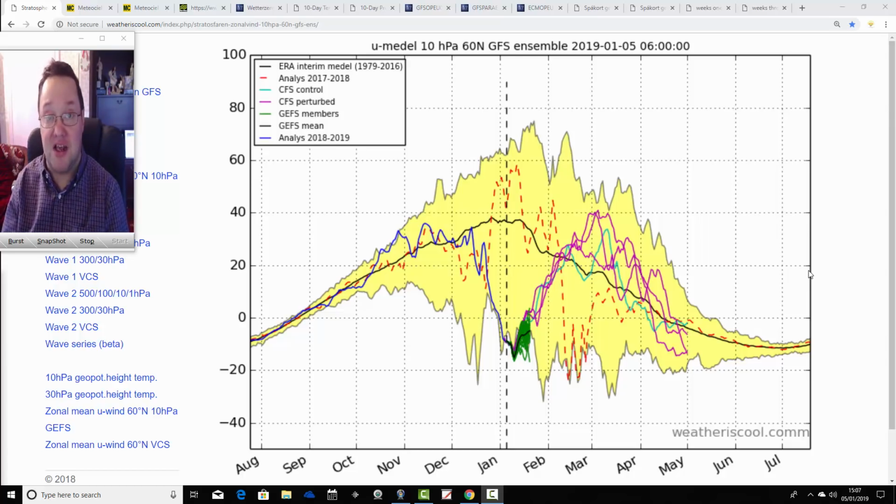There is no guarantee that you will get extensive blocking and cold conditions following a sudden stratospheric warming. We have been very lucky with the sudden stratospheric warmings that we've had over the past few years from a blocking and cold perspective, but they don't all end up in extensive northern blocking. And so we're just going to have to wait and see how this plays out. I'll talk you through the latest charts very shortly.